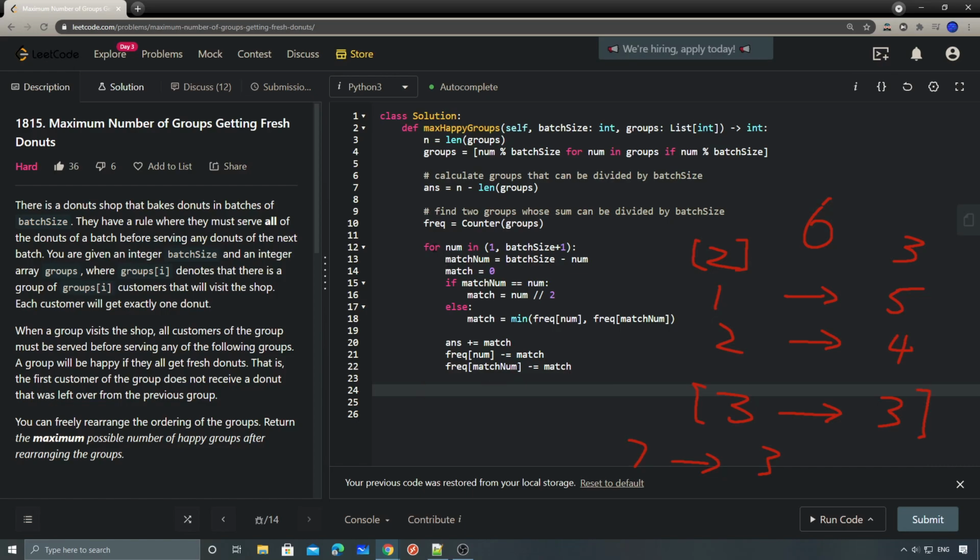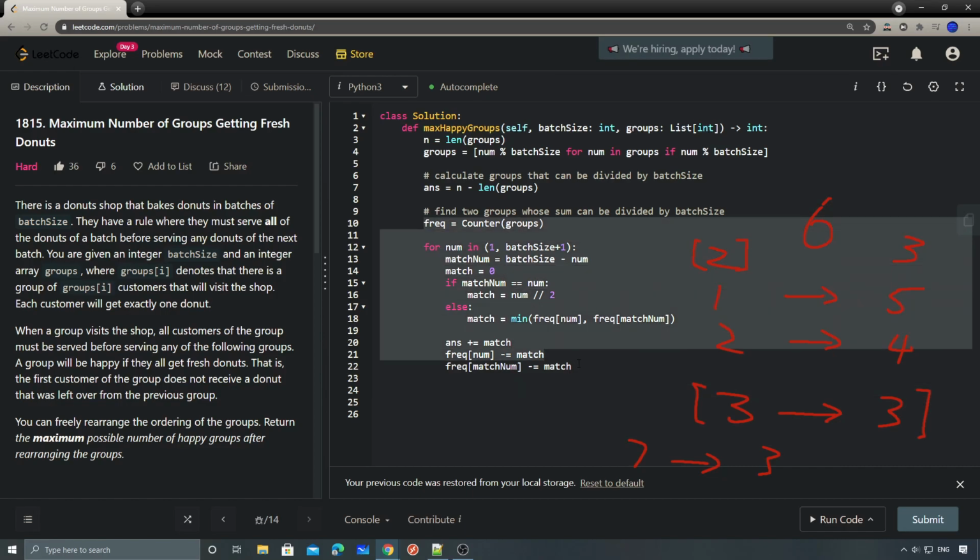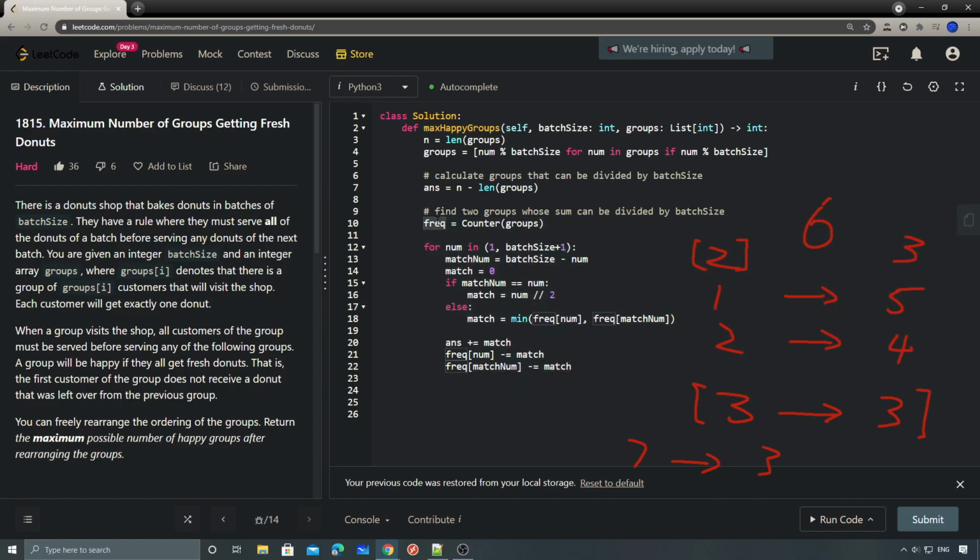Okay, after this, what's left? Any frequency that still has a count greater than 0 will be the groups that we didn't find a match for, right? And those are the groups we need to brute force. So then we have new groups here: for num and count in frequency dot items, the new groups will be num times count, right? So that's going to be the total new groups here.